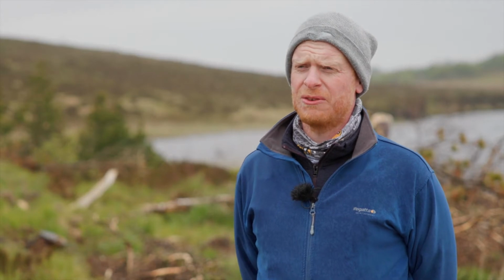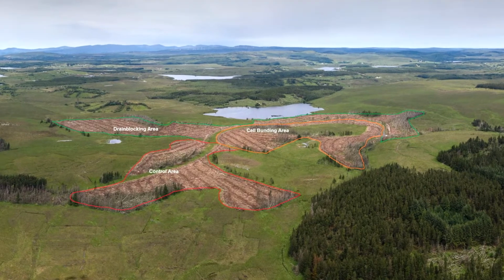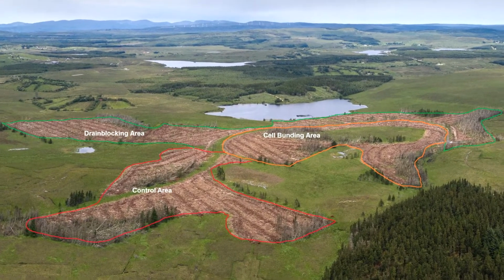The pilot aimed to look at how well a restoration technique called cell bonding was able to help the water table recover when compared with the traditional method of drain blocking using peat dams. The aerial view shows how the site was split into 3 sections for different methods of restoration.